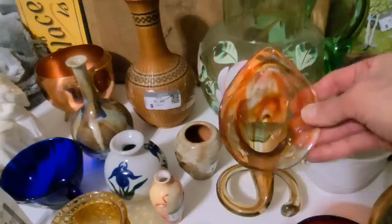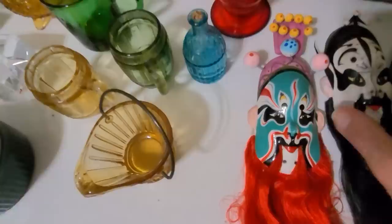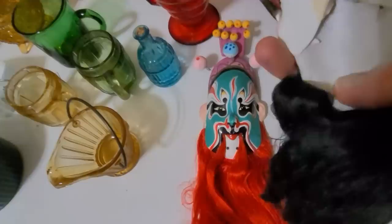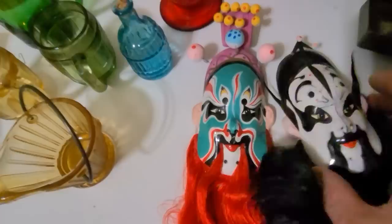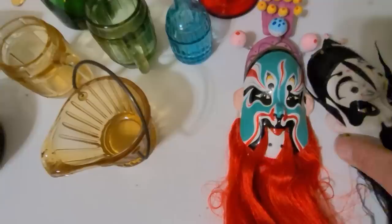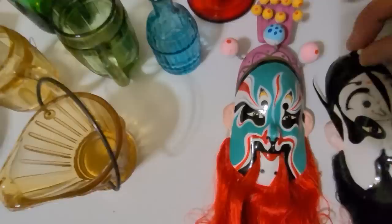I don't know if I captured these on camera. They were in a bag. I believe they are Chinese opera masks. They're some sort of ceramic porcelain, and they're painted. Oops. A little ball fell off his headdress there. Can probably fix that. There's two of them. I paid $2.99 for them, and I value the pair at $20. I will hold on to that and glue it back where it goes.